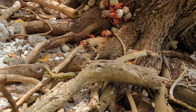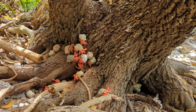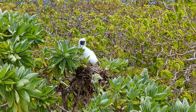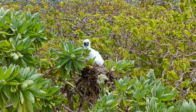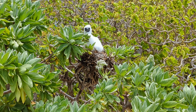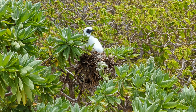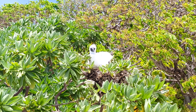Have a whole family of them. This is a blue booby? Not that, red booby. Red booby on a nest.